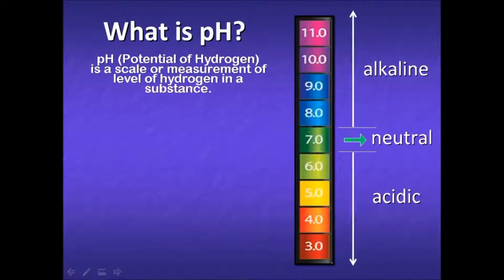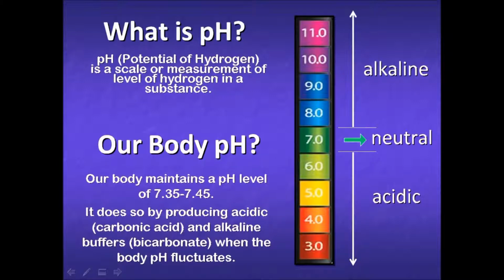pH, or potential of hydrogen, is a scale or measurement of the level of hydrogen in a substance. Our body maintains a pH level of 7.35 to 7.45. It does so by producing acidic carbonic acid and alkaline buffers, bicarbonate, when the body pH fluctuates.